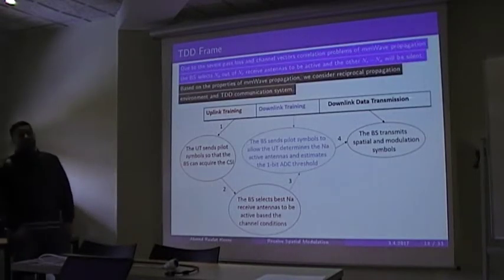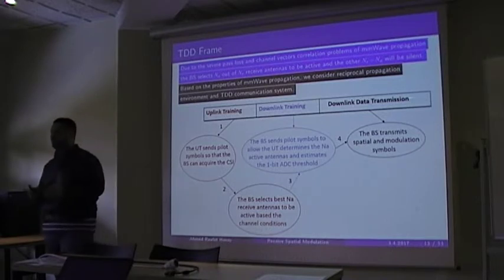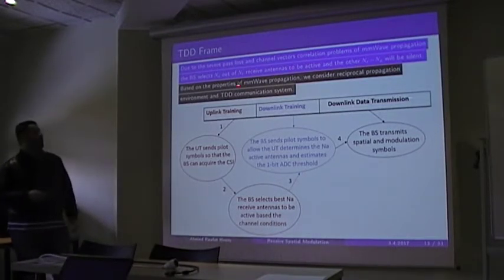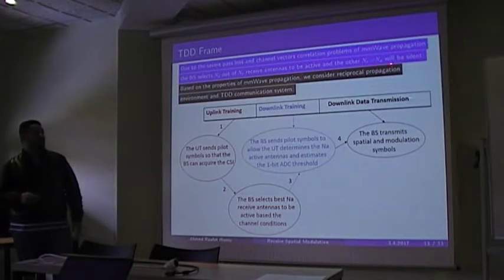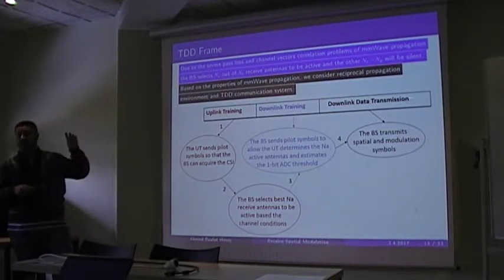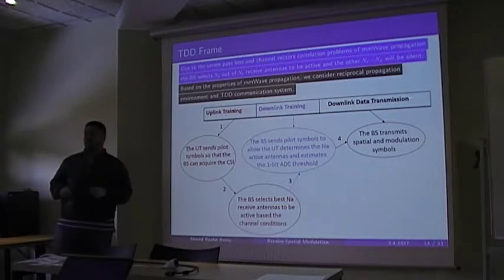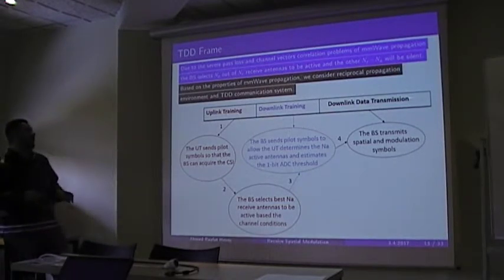Now I will go into a little more detail on the structure of our proposed system. Due to the severe path loss of the channel and the channel vector correlation of millimeter wave propagation, the base station selects NA out of NR antennas to be active, and the other antennas will be silent during the transmission. Only NA antennas at the receiver side will be active.